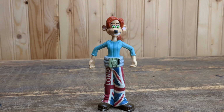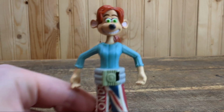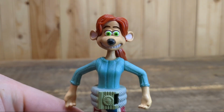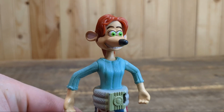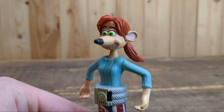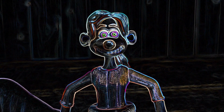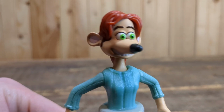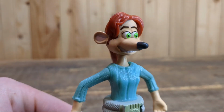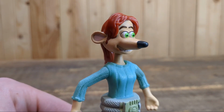But yeah, this figure is a little off-putting. I'm not going to lie, with the face. There's something really unnerving about the face. Just really off-putting, if I can say so myself, just by looking at it. I mean, look at that face. I don't know what to say. I don't know what's making it look so off. Is it her eyes? Is it the color? Is there missing detail?